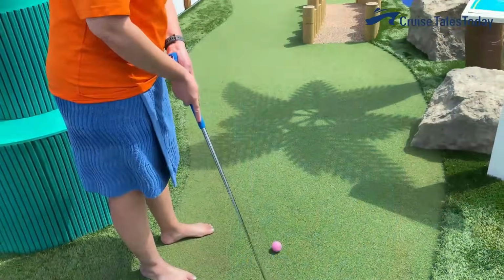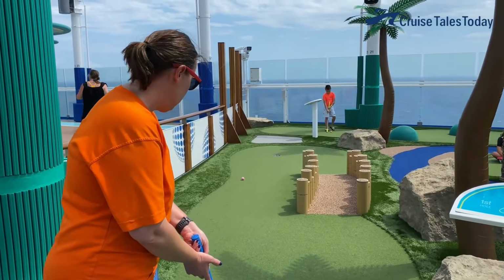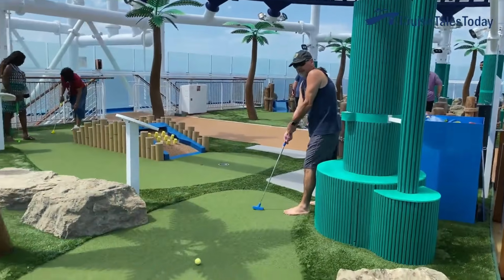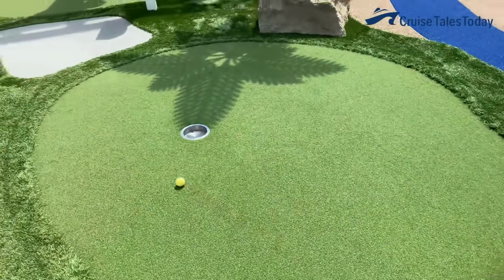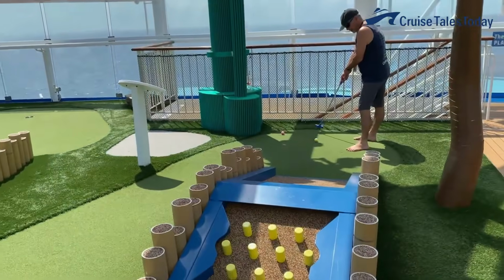Rock climbing walls offer different difficulty levels and proper safety equipment. The staff provides good instruction for beginners, and the walls are tall enough to provide a real climbing experience. This activity often has shorter lines than you might expect.